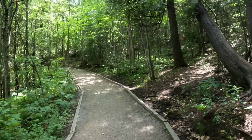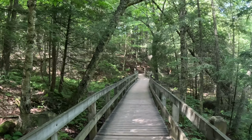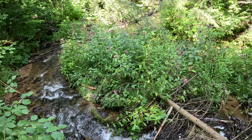Wagner Falls is fed by Wagner Creek, which you can hear right by your side as you progress up this boardwalk. The sound of rushing water grows louder as you near your target. And in practically no time at all, you're treated to a 20-foot drop of this waterfall. Isn't that something?